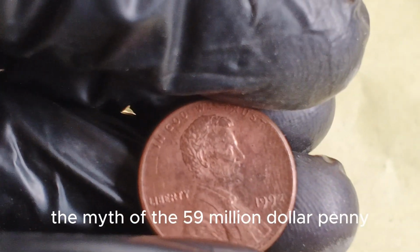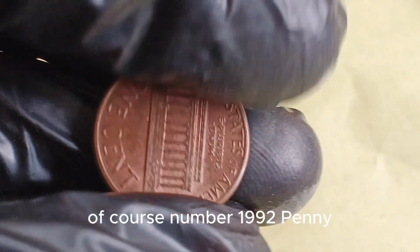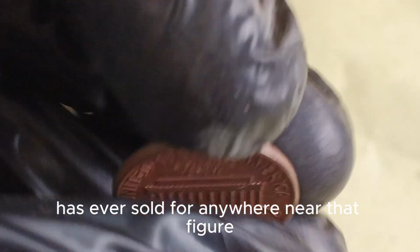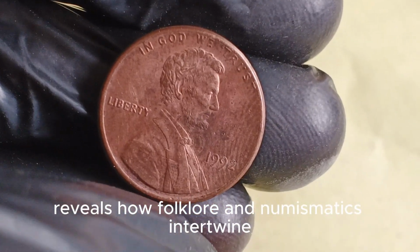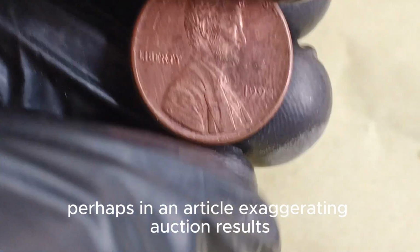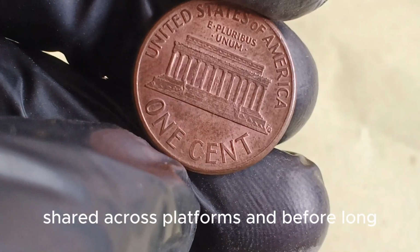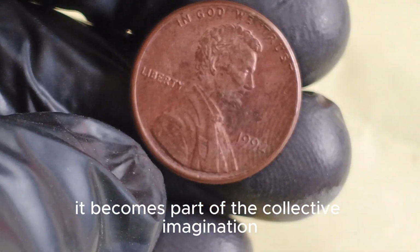The myth of the $59 million penny is worth exploring in its own right. Of course, no 1992 penny has ever sold for anywhere near that figure, but the persistence of the story reveals how folklore and numismatics intertwine. A number is floated, perhaps in an article exaggerating auction results, then repeated, reposted, shared across platforms, and before long it becomes part of the collective imagination.